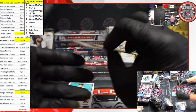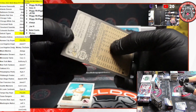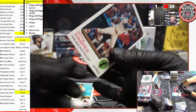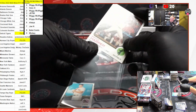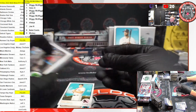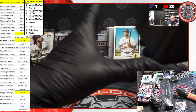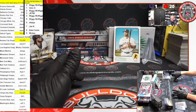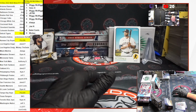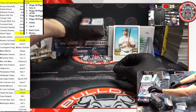And looks to be a... Can't read that. My eyes are bad, but it's definitely a variation of some sort for the Phillies. Bryce Harper variation, for sure. We know it's a variation. I just couldn't read what it said. 100% certain it is a variation of sorts. The type of variation, whether it's color, image, border, verse. I have so many different types of variations. Cool hit there.